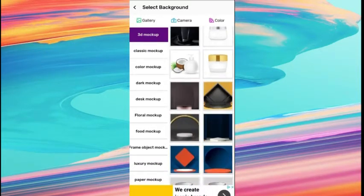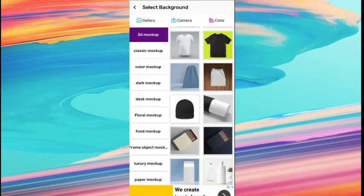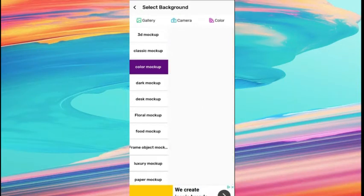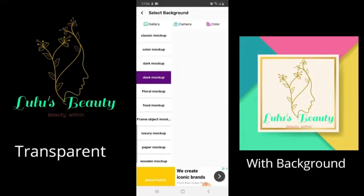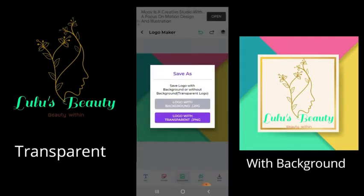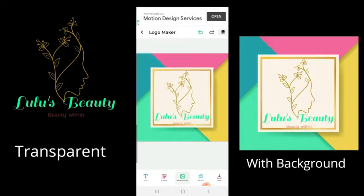Beautiful people, all these backgrounds are absolutely, completely free. Look at these, aren't they pretty? You can put anything there and they are completely free. You can make anything. So let's save it now. Here is where the magic happens. You can save it either transparent or with a background. Isn't it nice? I think it's cool. I love this one. You can make any logo that you want.